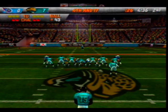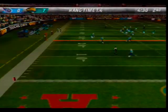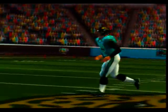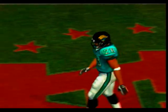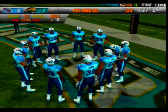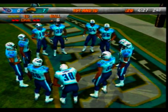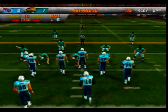Johnson will do his best to get this one inside their five. Andy signals for the fair catch. First and ten. Ball on the 6-yard line.